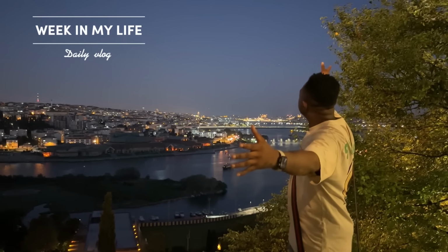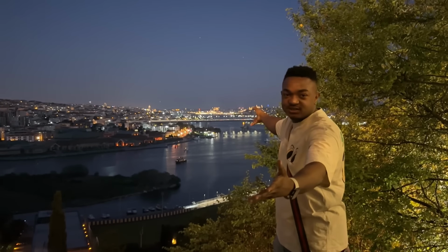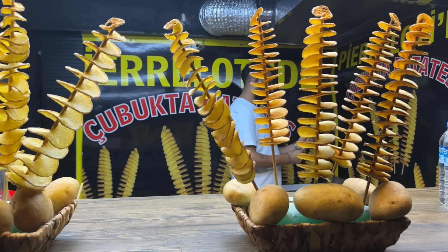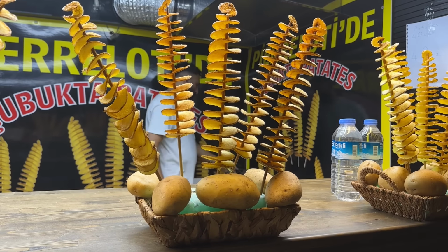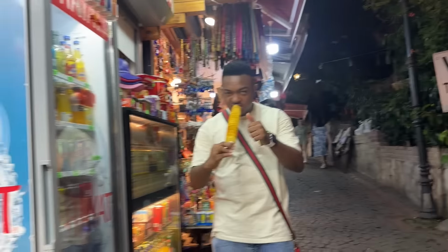A week in my life visiting beautiful and amazing tourist places in Istanbul, Turkey. And you can see how beautiful the view and the city is. I also had the chance to try this Irish fry, and it tastes great.